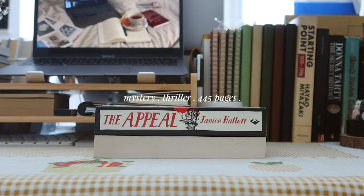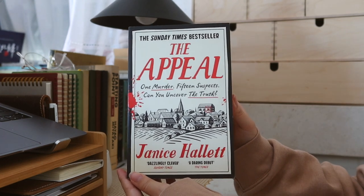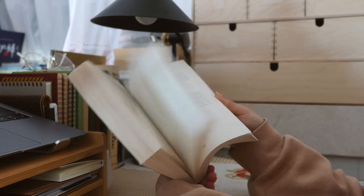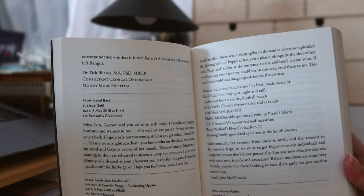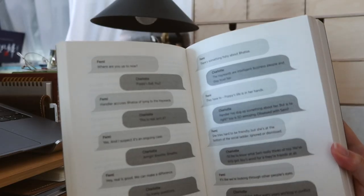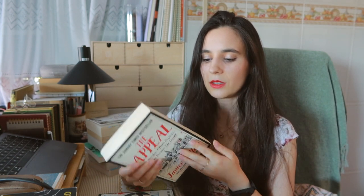Then we have The Appeal by Janice Hallett. In the run-up to a murder trial, two young lawyers sift through the material, emails, letters, messages, with a growing suspicion that the killer may be hiding in plain sight. So I bought this book because I wanted to read a mixed media book. This is my introduction to mixed media. I liked it. It was really interesting, but maybe because it's mixed media, the writing style just didn't do much for me.